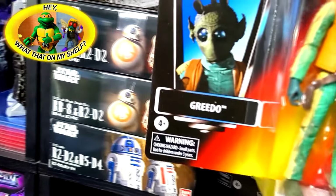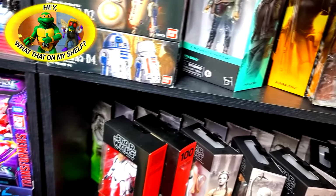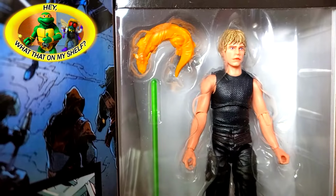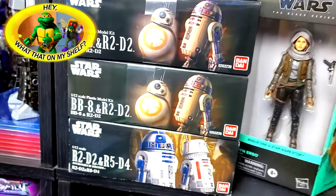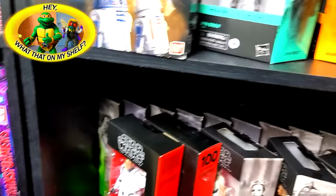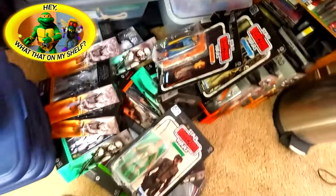And then I got a Greedo here from the 50th Lucasfilm. And I got a Luke here from the book, The Heir to the Empire, Thrawn series. Let's see if I can open it up. There it is. It comes with that little dragon thing. And then a couple Bandai model kits I still got to put together. Yeah, so that's, oops, I knocked Brick Pit Road over. That's all my Black Series at the moment. There's the floor full of figures.